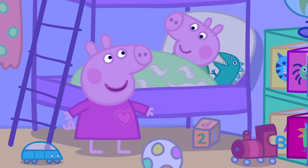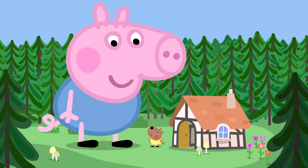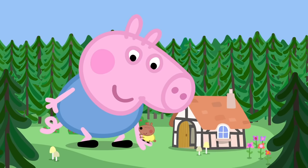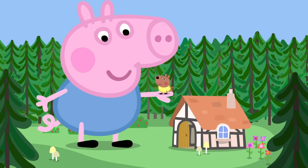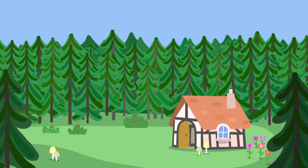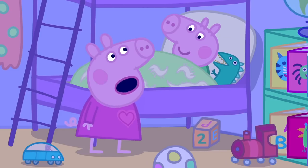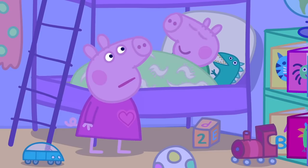Baby Bear said there is a box of golden treasure at the end of the world. But it's too far for me to go because I'm too little. Georgie said I will carry you there. So Georgie Pig walked to the end of the world. He walked and he walked and he walked. Are you sleepy yet? No.